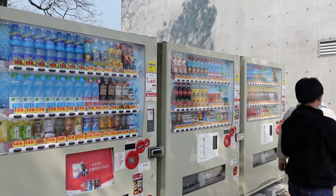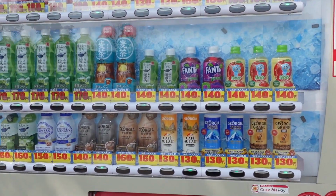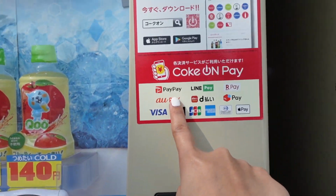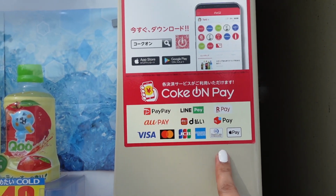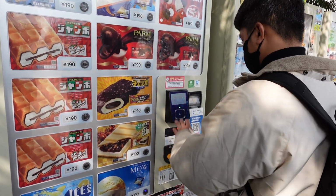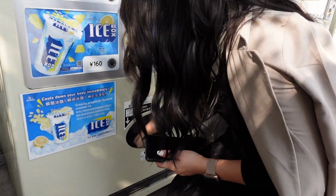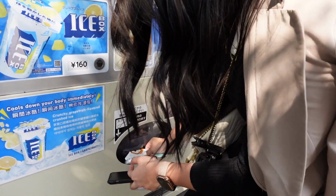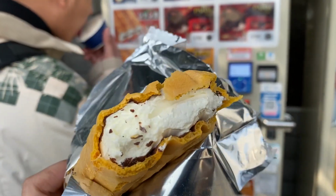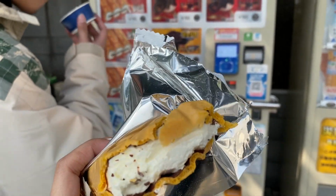So nagkalat guys yung vending machines here in Japan. And if you guys are curious with the prices, ganyan lang siya. Tapos, you guys can pay through these payment methods as well as ICOCA card, which is ito yung binili namin. Pwede mo na lang siya i-tap dyan and then ganun. Ay! So ito guys, 190 yen and masarap siya. Hindi super crunch ito. Hindi ko sure kung ganun talaga siya pero masarap naman.